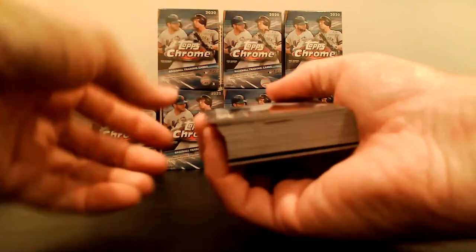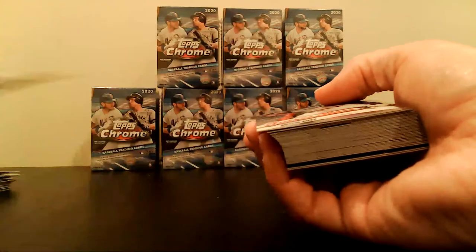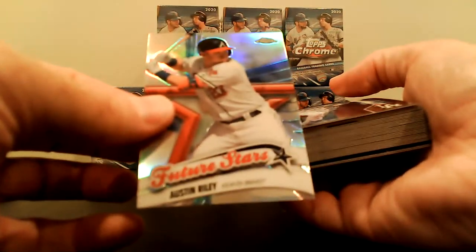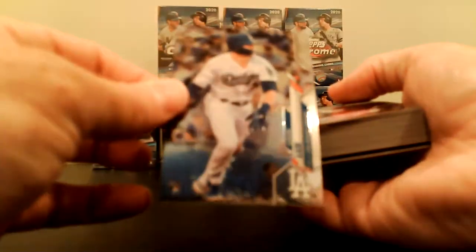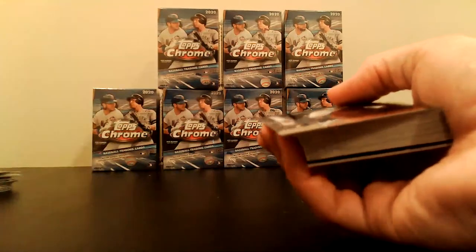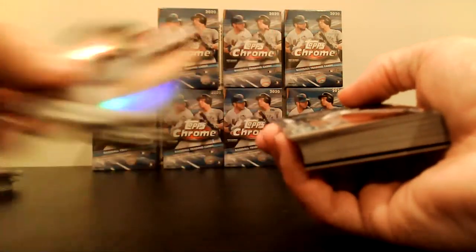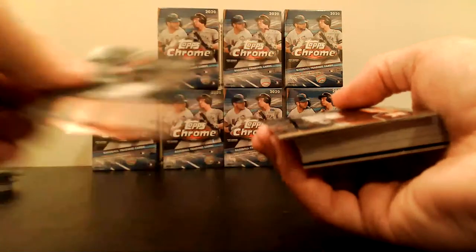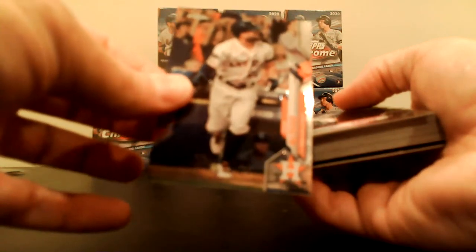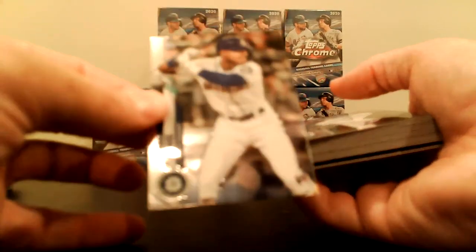Here we go, box number three. Mookie Betts. He's having quite a year already. Arenado, Austin Riley, our first Gavin Lux base. Ian Desmond, Urias, Randy Johnson, that's for the D-backs. Haniger for the Mariners. Altuve, Trevor Story, Brendan McKay, Kyle Lewis.